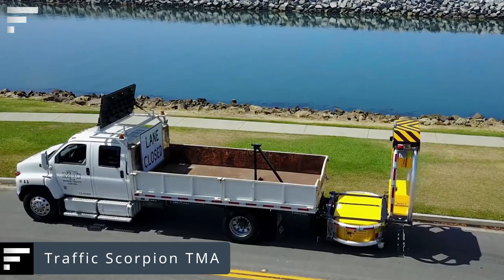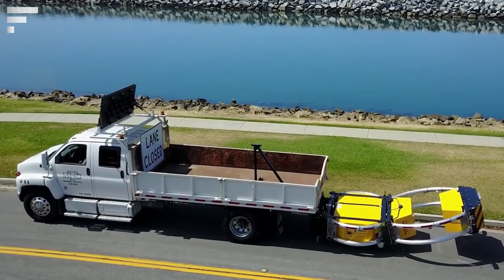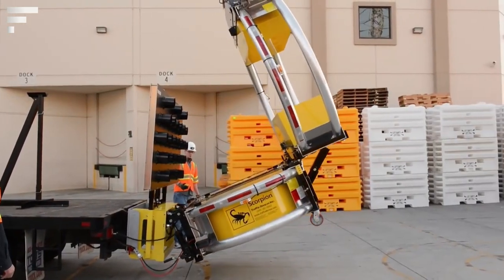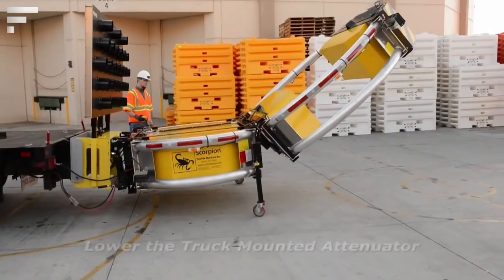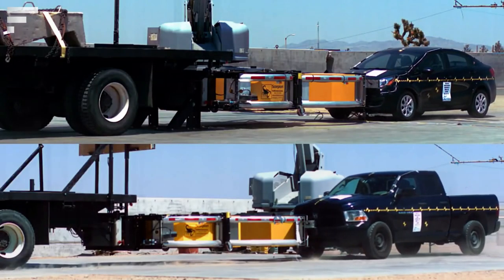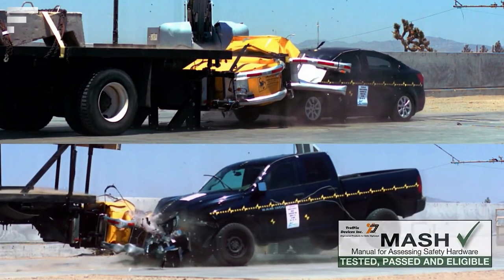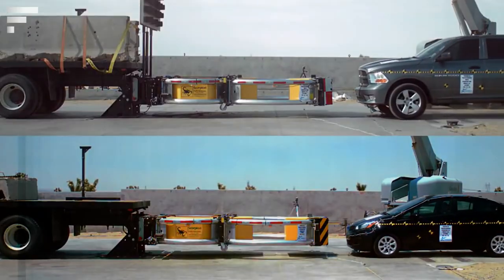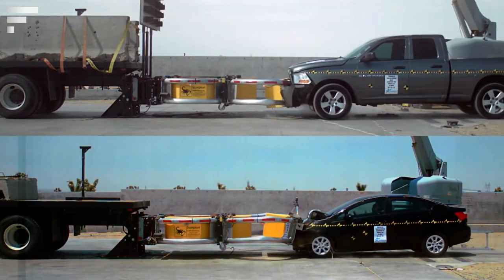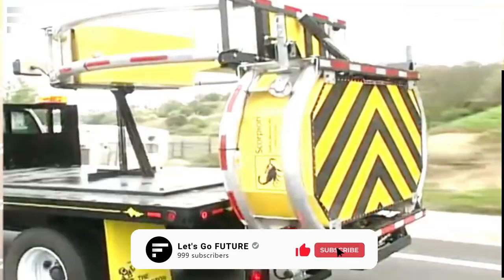Traffic Scorpion TMA, the next invention on our list, can significantly improve the safety of all road users. It is a special device that's attached to the rear of a truck and acts as an airbag. It's deployed in front of the construction site on the road and primarily protects the workers from the drivers. The aluminium frame absorbs the impact of the collision, reducing the consequences of the accident for the driver.